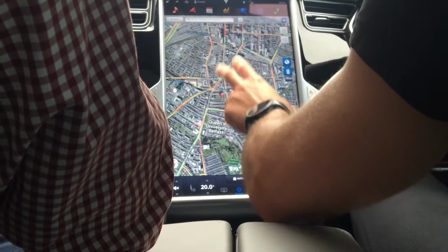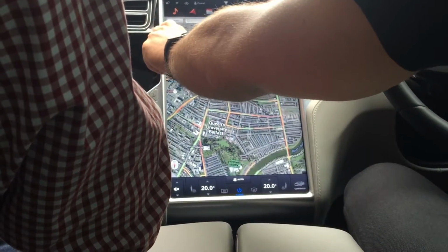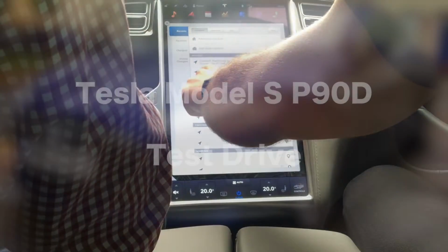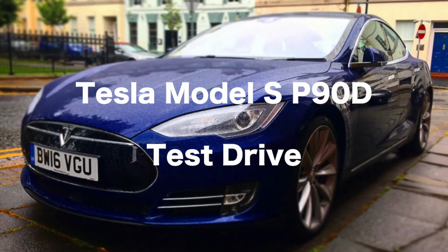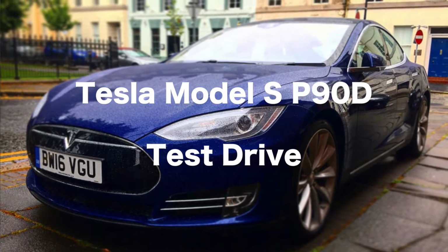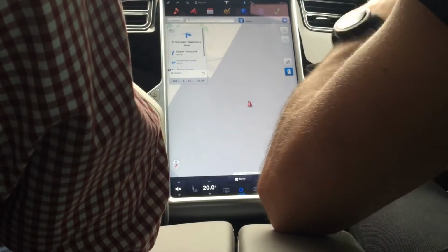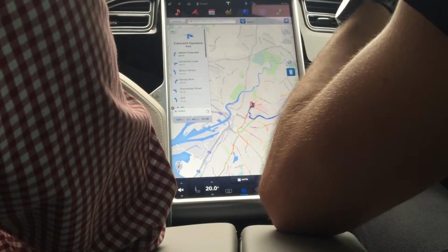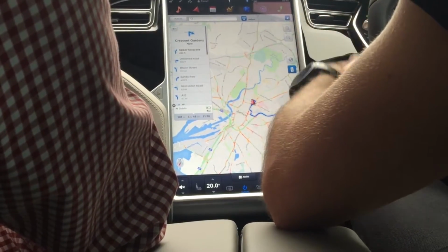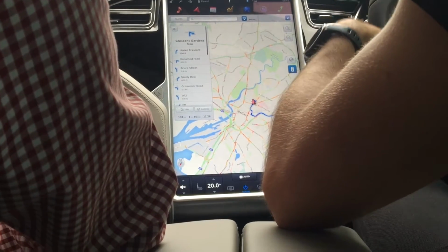So this is your Google Maps, lots of information. If you choose a destination, let's say we just use Dublin for the purposes of the exercise. Choose your destination. The car will calculate this route based on the current state of the battery, ambient temperature outside, terrain, and the traffic information. So it's rather precise.